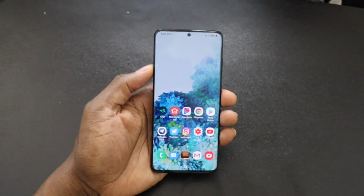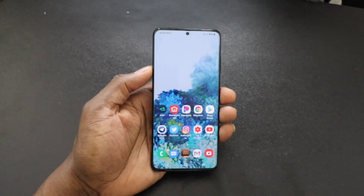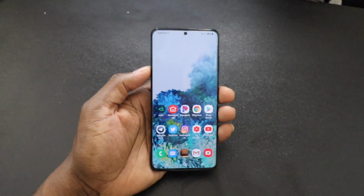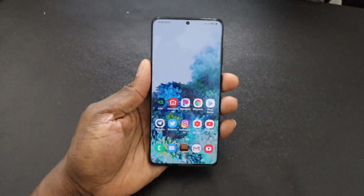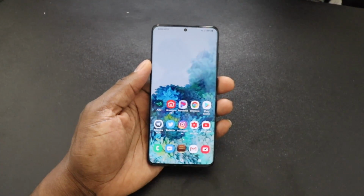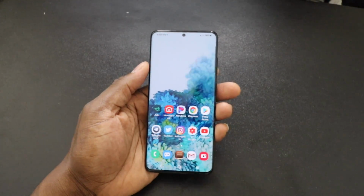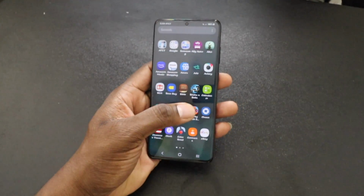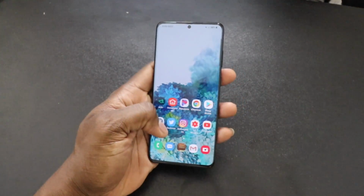Now, this is running Android 10. When I first got this out the box, it got an update right away. You didn't see that on video when I first did the initial unboxing, but this got an update right away, and I'm on the March security patch, and we're in March. We're kind of in the middle of March, so this is good. So One UI 2.1 is on here, and it's flowing right along. It's really fast, no issues whatsoever.